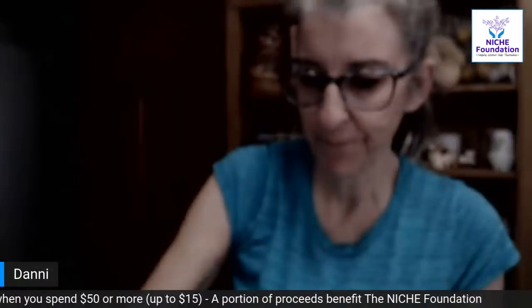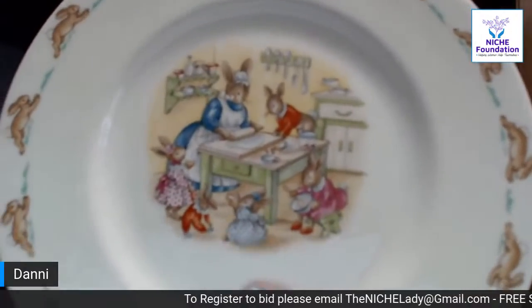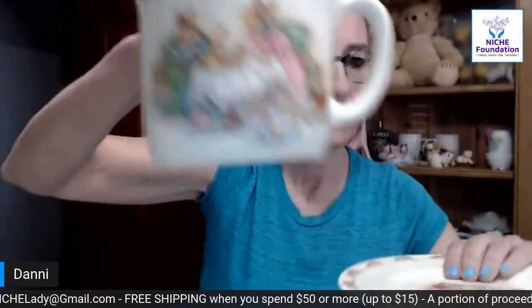Dun, dun, dun. Okay, and last choice is these are the little cooking in the kitchen Bunnykins with the eating. They're eating on the cup. So, all right.